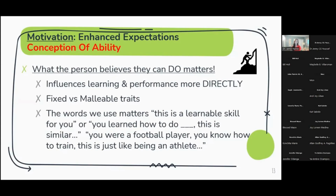So when we think about the words that we use to promote more malleable, I'm willing to try some things, this is a learnable skill. You used to play football or soccer, you were an athlete before, or you had a really hard job working on the railroad. This should be really something you can learn. And so really changing the focus of how we talk to people. I always talk about my clients as athletes. You're an athlete. Don't you remember playing football? Do you remember this? Even if they weren't an athlete, you were a mom of 3 kids. You know, you did this, this, and this.